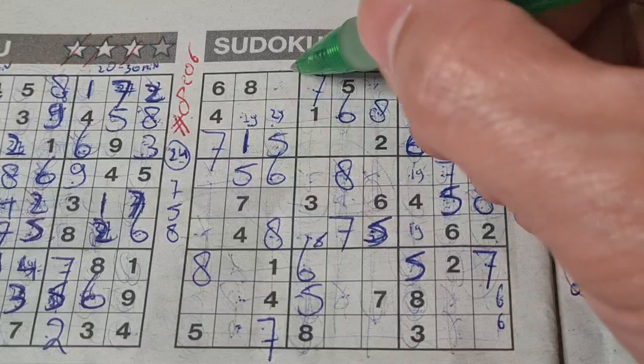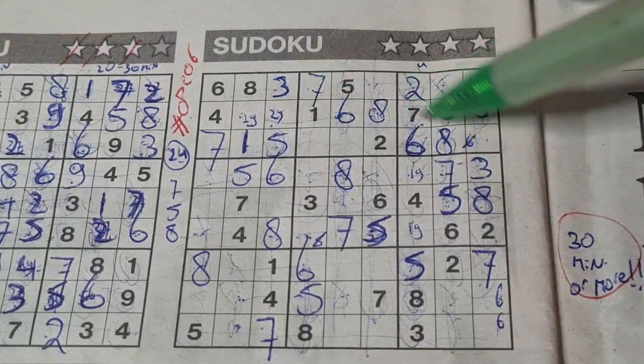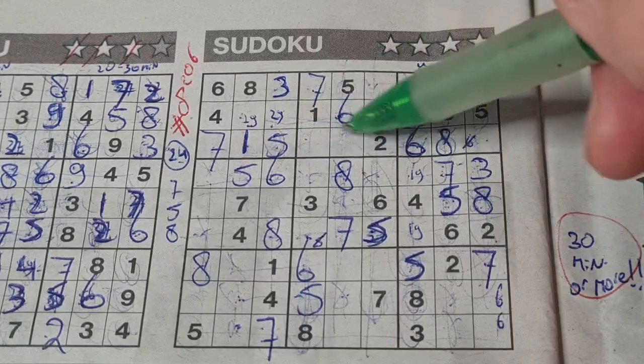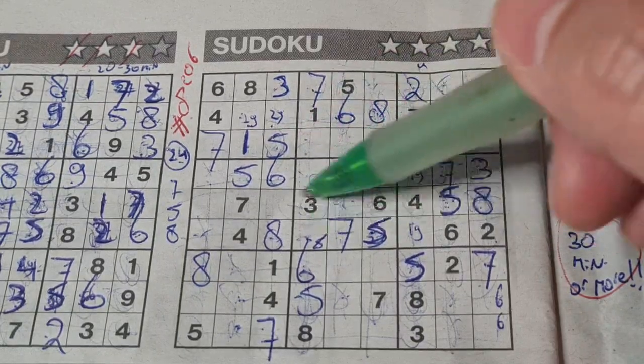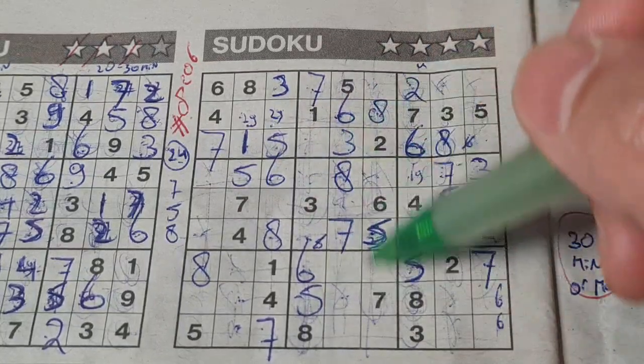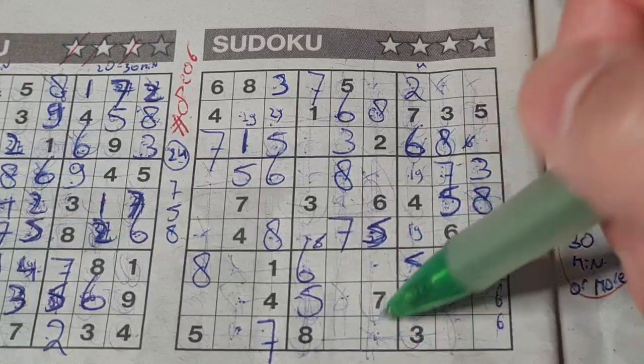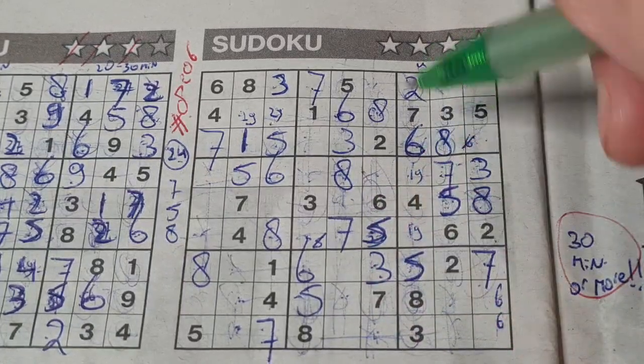The 1, the 2, 3 is missing. So we have 3 in the first row, 3 in the second row, so the third row, the only 2 places left for 3 should be here or there. We have 3 in this column, no 3 there, 3 should be there. 3 in this column, 3 in the middle column, so the column next, the only 2 places left for 3 should be here or there. We have 3 in the last row, no 3 there, 3 should be there.